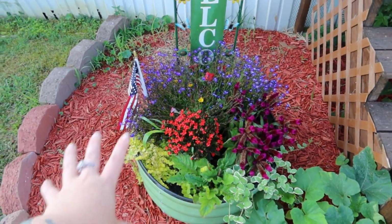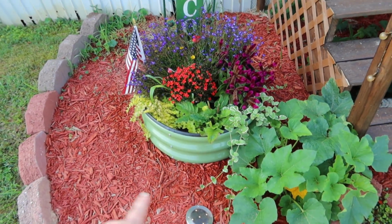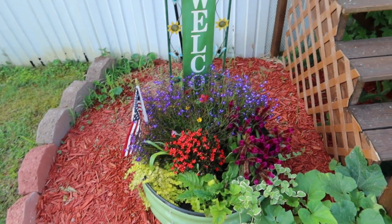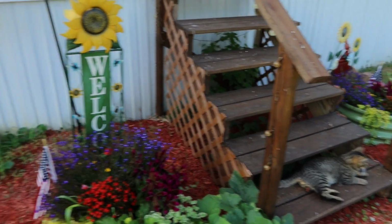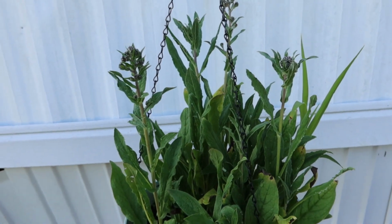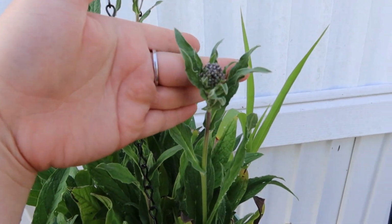We've got a flower arrangement in here with these raised garden beds, all sorts of different varieties of flowers I picked up from Lowe's. And it's the same exact thing on the other side. Over here, this has finally started to bloom. These are going to be Chinese forget-me-nots. They're going to be so pretty.